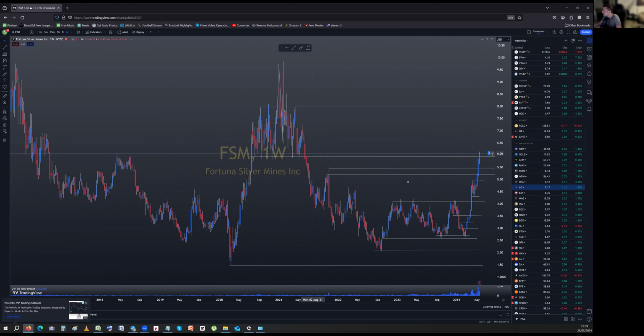Let's go to the weekly. Now we are trading in the range that we were trading all the way back here, right? COVID highs, like period. And here we traded between 6 and 8. But this time silver's way higher. So yeah, this should move up to 8 the way I see it. Now that's quite a big move given what we've already done. But we can see what silver can do.